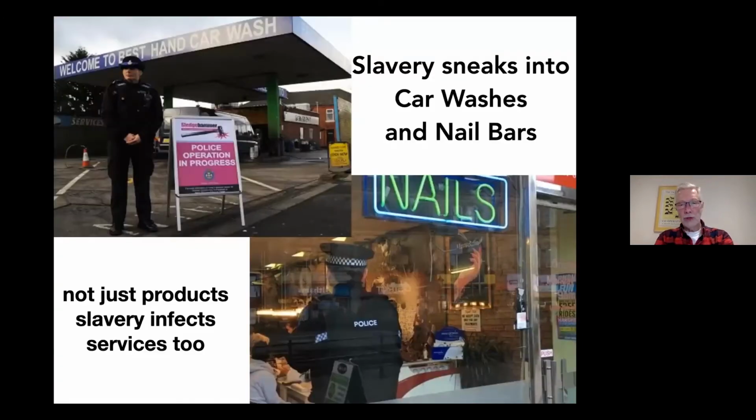For example, over here in the UK, one of the areas where we've found a lot of trafficking and enslavement of people is in hand car washes. I don't know if you've got some hand car washes in Lincoln, or nail bars where you get your nails done. But in Great Britain, people realized they could lure foreign workers in, promise them jobs, and then basically lock them up and use them in a cash economy and make a good bit of cash out of it.